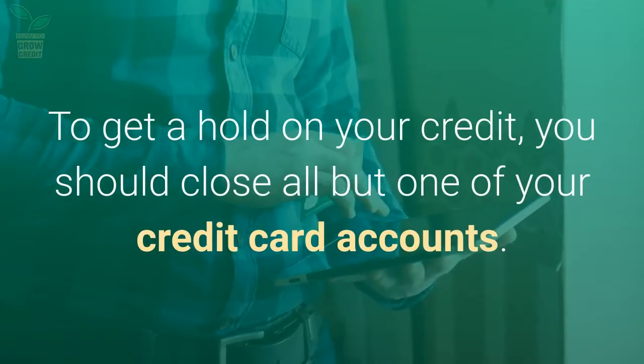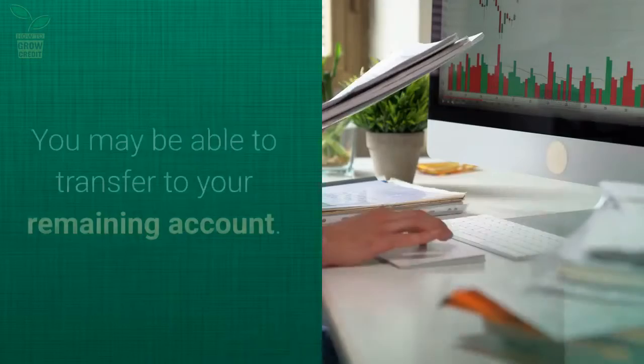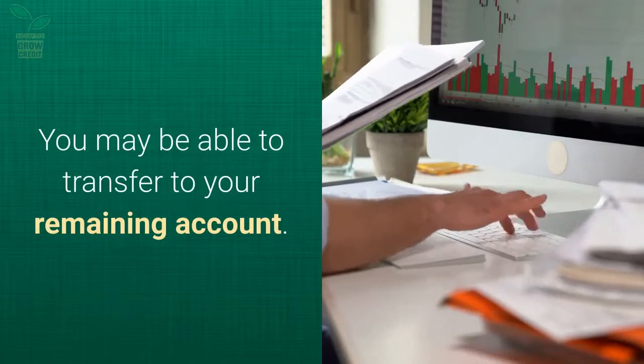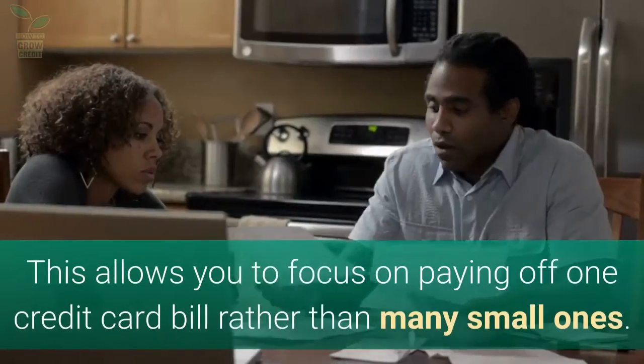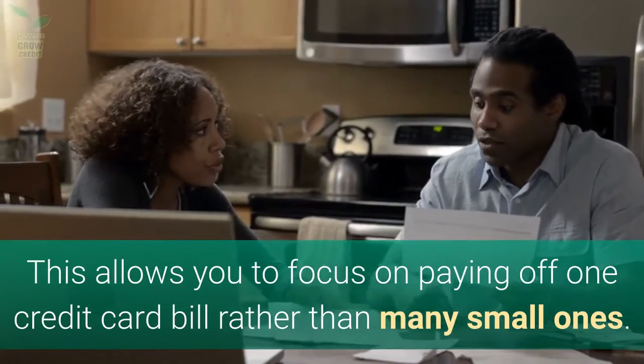To get a hold on your credit, you should close all but one of your credit card accounts. You may be able to transfer to your remaining account. This allows you to focus on paying off one credit card bill rather than many small ones.